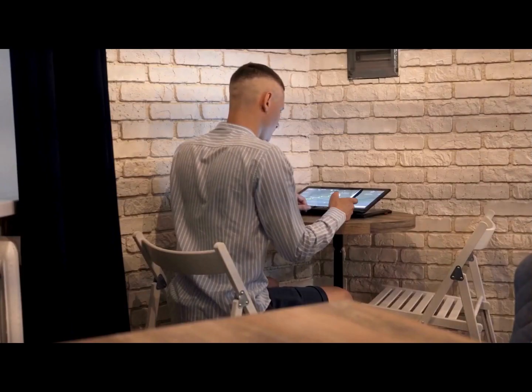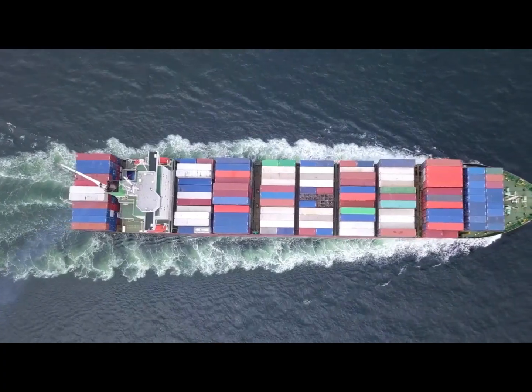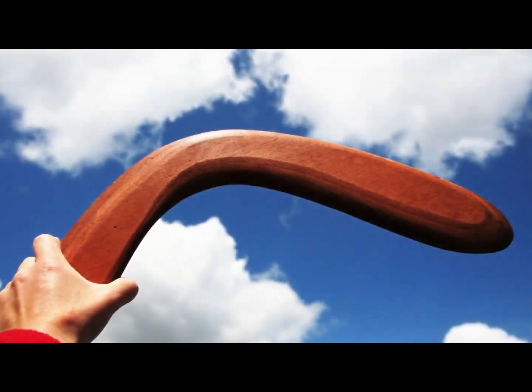The marvels of fiber optics demystified. These little strands of light are the backbone of our interconnected world, making information travel faster and farther than ever before.